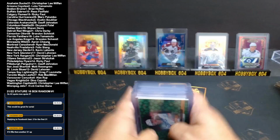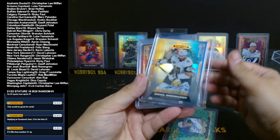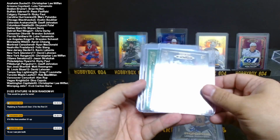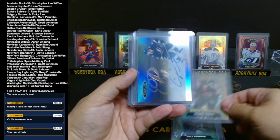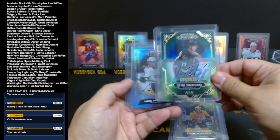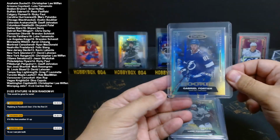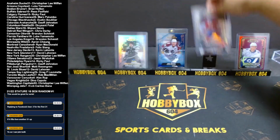And we got our autographs here. A green Kalen Addison to 25. Dorofiev is 199. 199 Logan Thompson. Jan Jenik to 49. Connor to 50. Pinto to 199. Update Protege not numbered. Cal Foote 199. Lundqvist 99. Tomasino 85. Update of Soderstrom 199. Peterson and 199 Fortier.